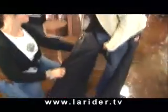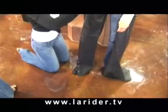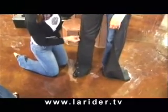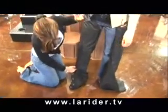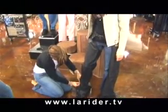Okay, now that you've got them at the waist, what you want to do is just go ahead and zip them up. There you go. And then we snap them at the bottom.